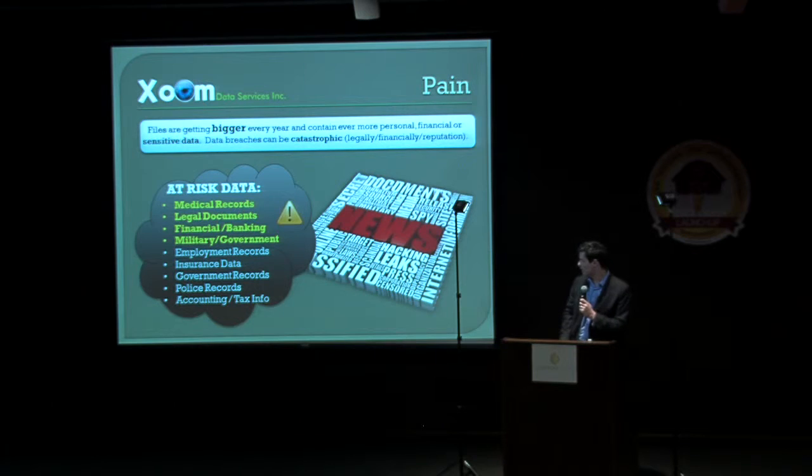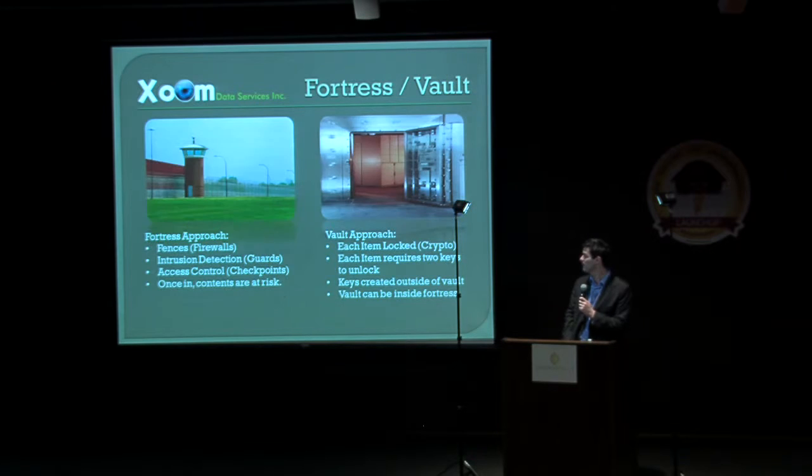So we've just isolated here a couple of the key areas: obviously banking, military, medical records, legal records. These are all areas where they actually have legal requirements to keep this data secure, and the infrastructure just isn't really there right now to do it.